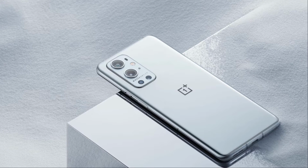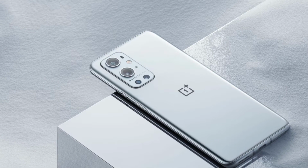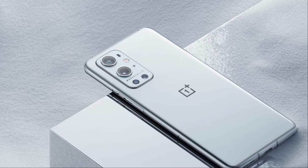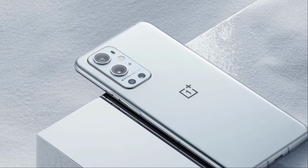This phone, of course, is going to have the latest version of Android with Oxygen OS, and you also have the Snapdragon 888. So if you want the most powerful chipset out right now, if you're a big gamer on your phone and you want to play games at max settings and all that stuff, then this is a phone that you should definitely look at, paired with the Adreno 660.